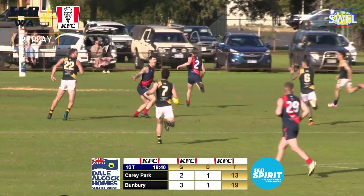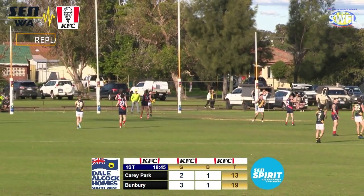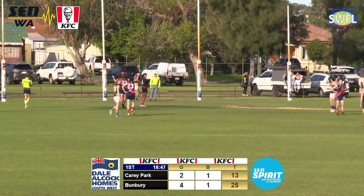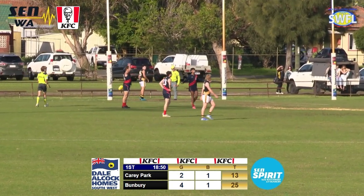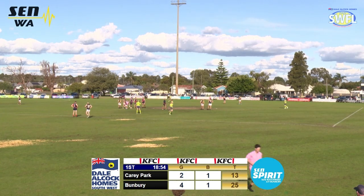Nitschke was standing on the goal line saying, come on, I'm going to kick it. I'm right here. I shouldn't miss from here. And he didn't. And on the Southwest Isuzu scoreboard, Bunbury now moved to 4 goals, 1-25 to Carey Park, who kicked the opening 2 goals of the game, 2-1-13.